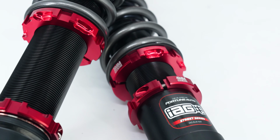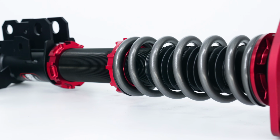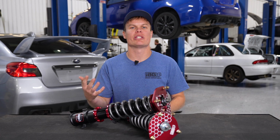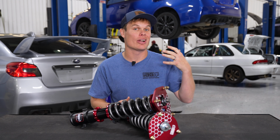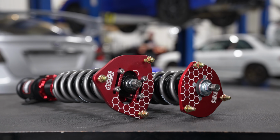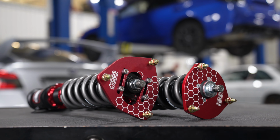So with that in mind, we wanted to work with Fortune and develop an extended travel street series coilover, which is exactly what we did, and this just further improves upon that recipe. So I'm sure you want some specific examples of what makes the street series coilover lineup different than an off-the-shelf Fortune 500. So let's use the GD WRX and 04 STI kit that I have in front of me here.